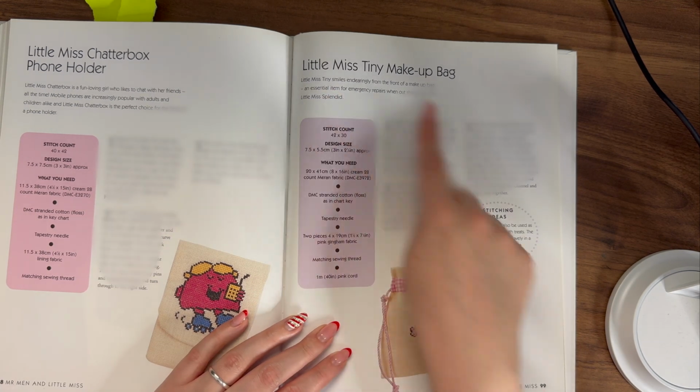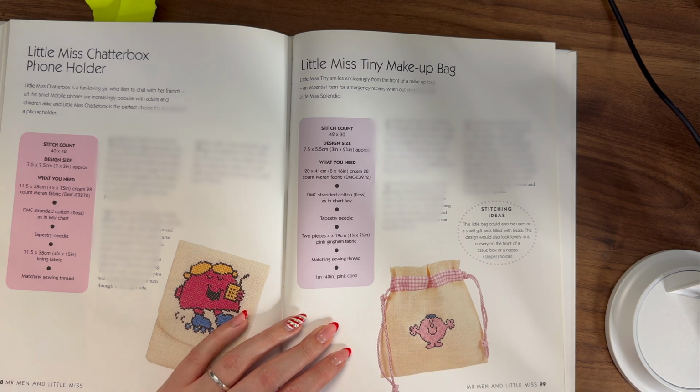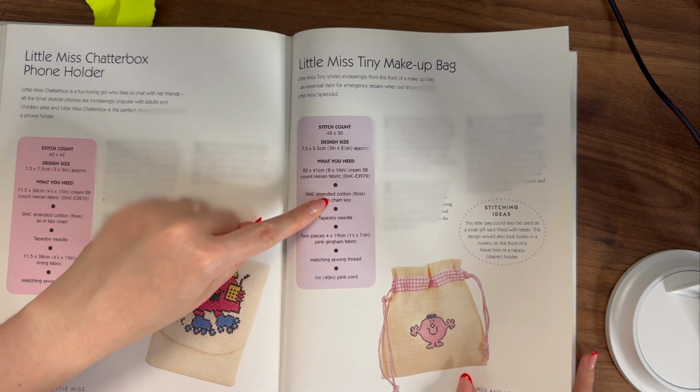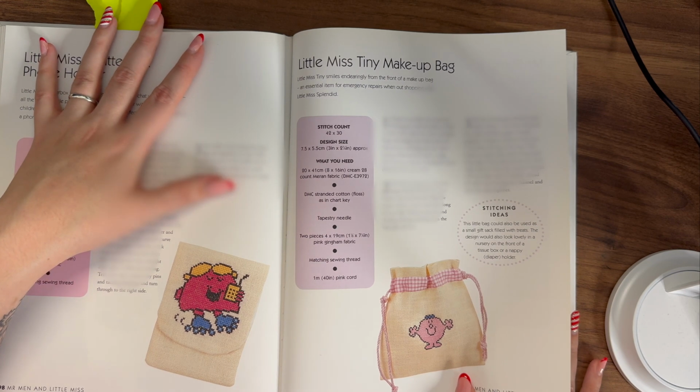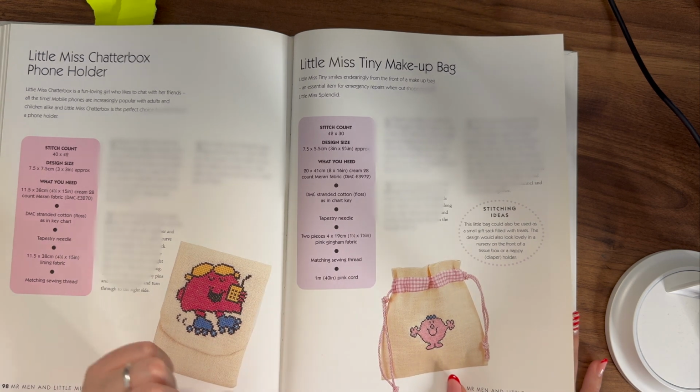On this page we have the Little Miss Tiny Makeup Bag. Look at it, it's so small. I would make something like this. It's quite easy actually for a little pouch for just knickknacks, paddywhacks. It uses 28 count Maran fabric, it's about 42 by 30 stitches, 3 inches by 2 1/4 inches, DMC floss, some gingham fabric for the top there, some sewing thread, and some pink cord just to make the drawstring.